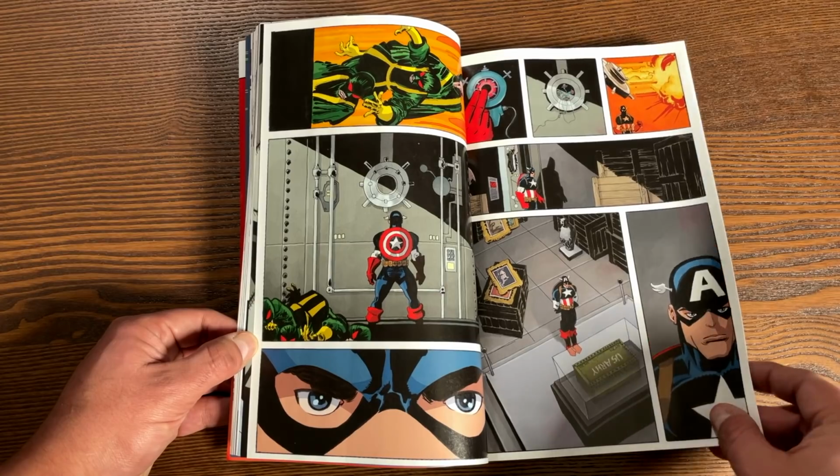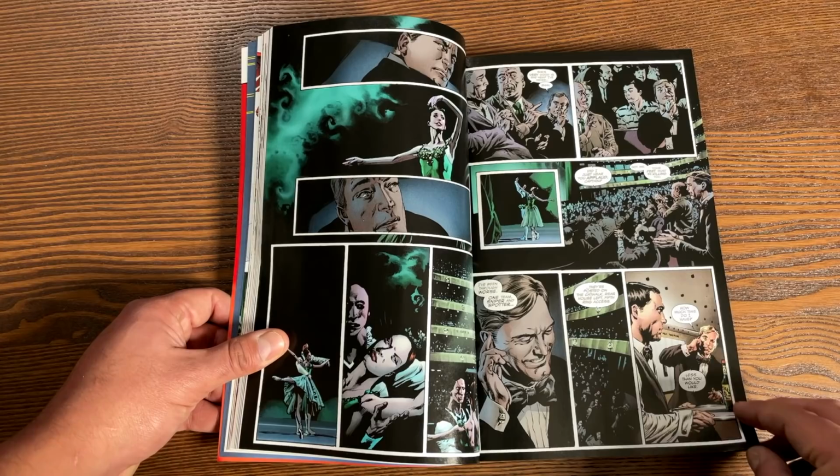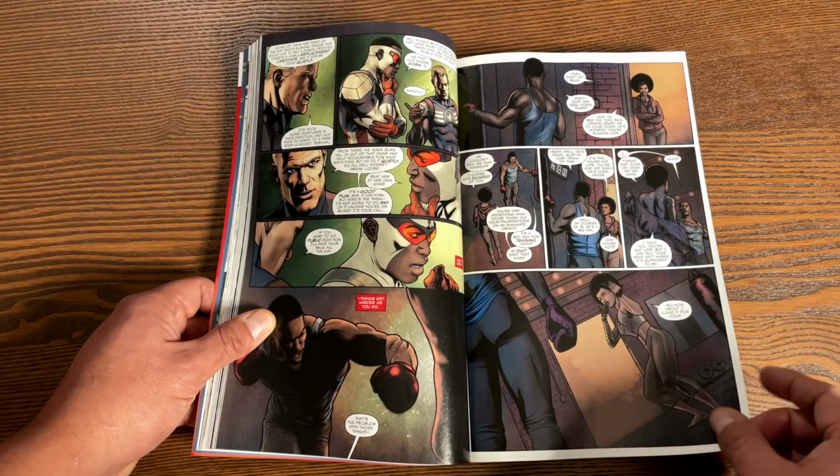And I thought that story was really sweet. We get a Greg Rucka, Mike Perkins story back here in the back. That's always a plus. I wish they could have gotten Ed Brubaker back. And then back to Captain America, Sam Wilson.